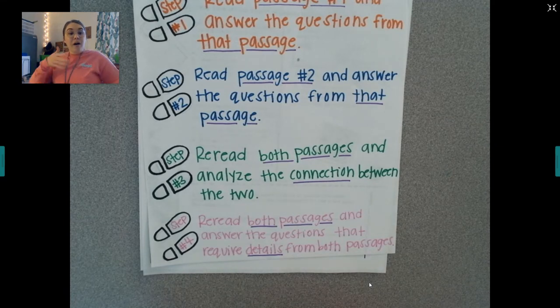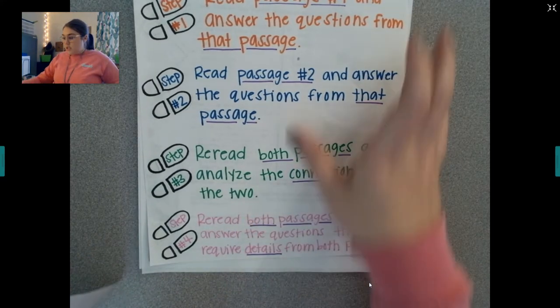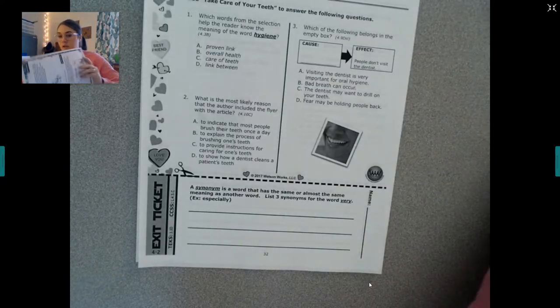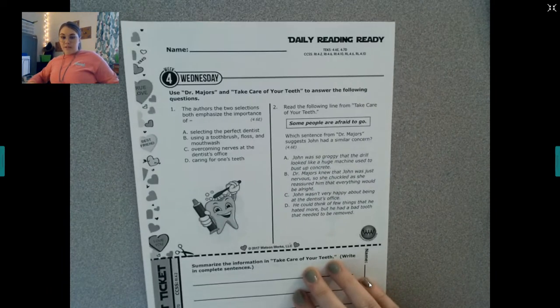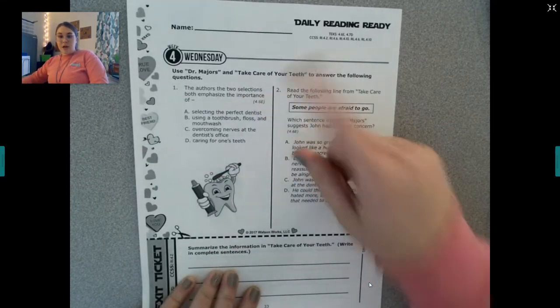And then when you go off to do your independent work, you are going to reread both passages and answer the questions from both passages. So let's take a look at what that looks like. So you're going to do 2 pages today, both Wednesday, where you're going to reread both passages and answer the questions that go with both of them.